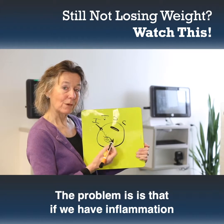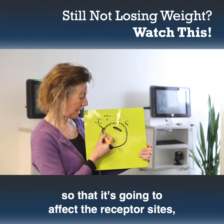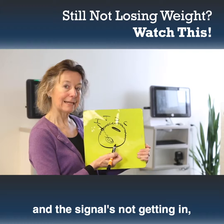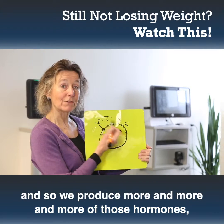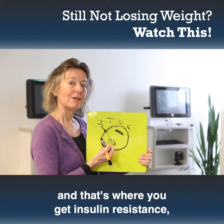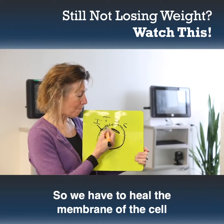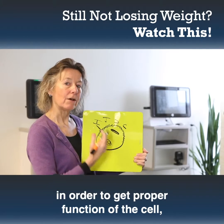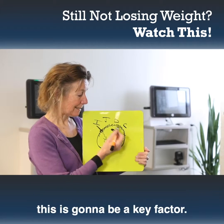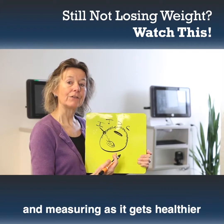The problem is that if we have inflammation in the cell membrane, it's going to affect the receptor sites, and then you're going to have these hormones that are trying to get their signal in, and the signal's not getting in, and so we produce more and more and more of those hormones without them actually being effective. And that's where you get insulin resistance, which then of course is part of weight loss resistance. So we have to heal the membrane of the cell in order to get proper function of the cell, which is then going to affect our health. And if you have weight loss resistance, this is going to be a key factor. So measuring the inflammation in the cell and measuring as it gets healthier is going to be key.